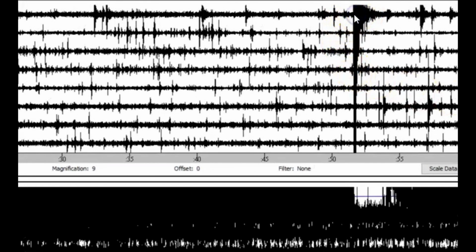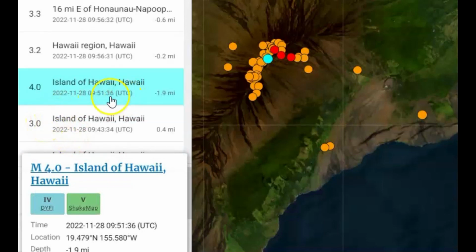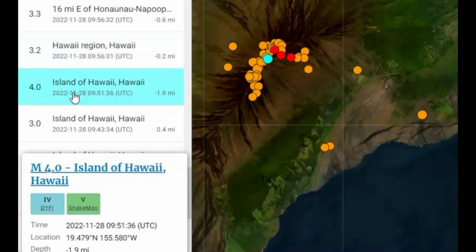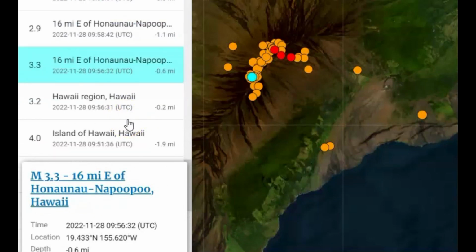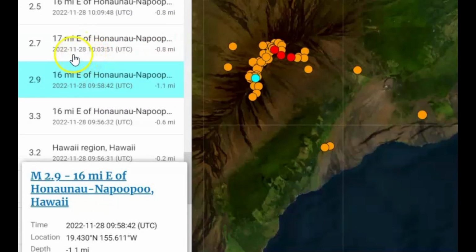Okay, what time is that one? 9:50 something. So we have a 4.0 at 9:51. Yeah, 1.9 miles above, excuse me, sea level. A 3.2. That's the northeast rift zone, or, excuse me, the southeast rift zone. A 3.3, also the southeast rift zone. A 3.3, 0.6 miles above sea level. A 2.9, yep, also the southeast rift zone.